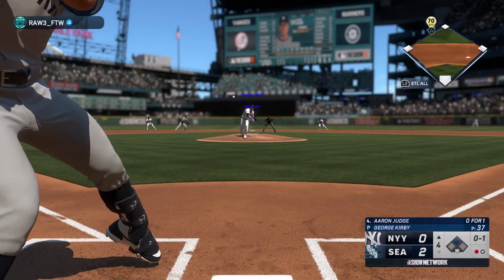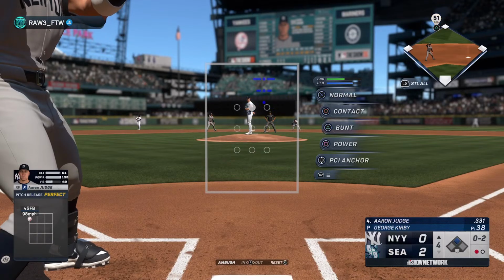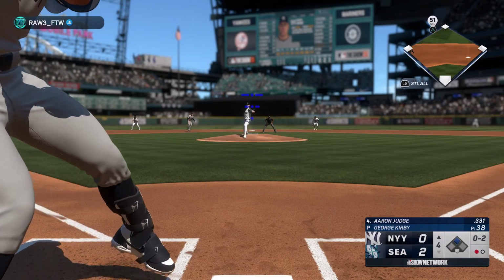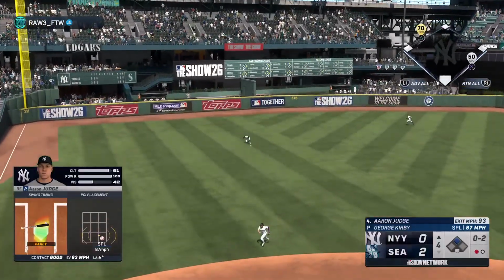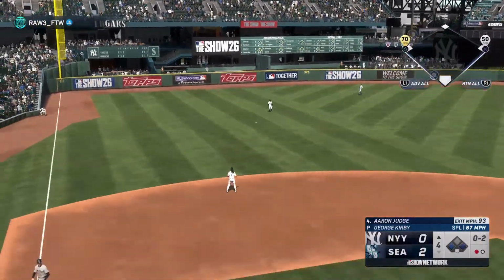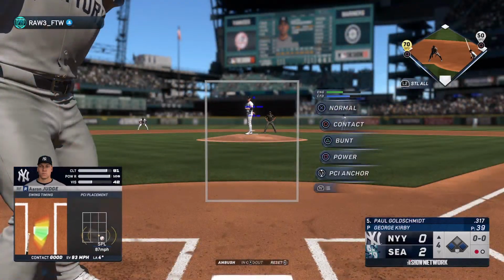Man at second. There's the strike. And that's a base hit. Stop sign goes up at third. Runners at the corners with one out. And here's Paul Goldschmidt. Fly to center his first time.